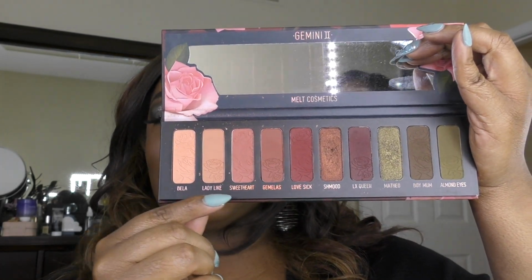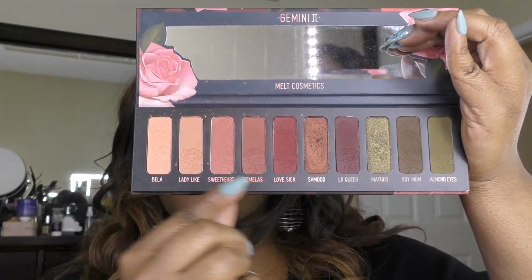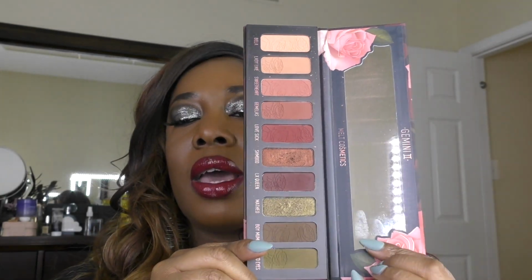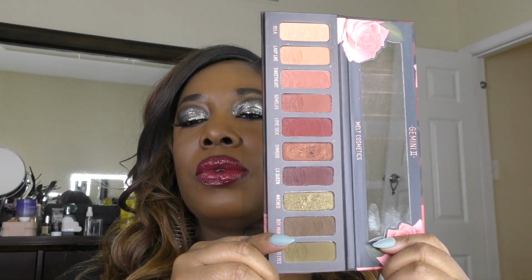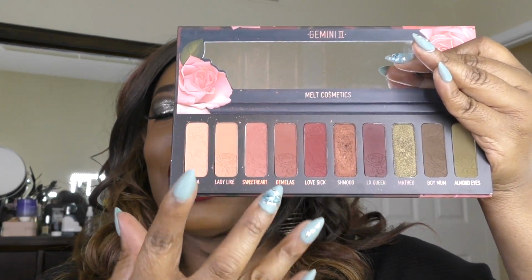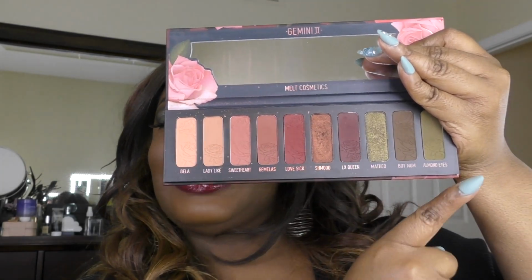And someone was like, it's like a flower, like a rose. If you look at it, this is a rose right here, you guys. This is a rose. Isn't it? Who said that? But yeah, it's like a rose, right? This is the flower part and this is the stem and the leaves. Somebody affirm what I'm saying, okay?